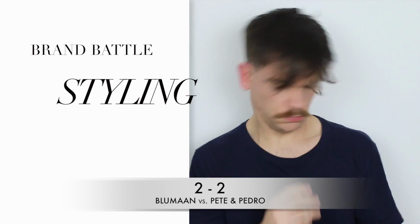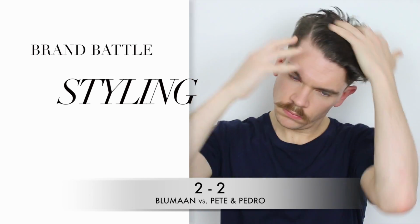And talking styling, the Blumaan one, although it starts to dry quite quickly, you can actually get some really great volume in, just even with your hands, working it through, and it sits as you want it. Versus the Pete and Pedro one, which I think gives slightly better volume, but it sticks together in strands. So really for me, the point for styling goes to Blumaan.